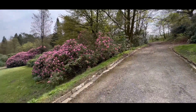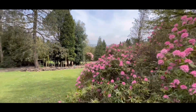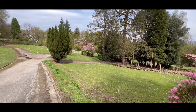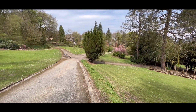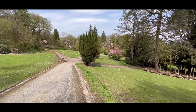There's lots of these rhododendron bushes. I've noticed as well, they planted loads of trees. If you have a look at there, we passed. Yeah, lots of new trees. They might be apple trees because they've got a little bit of blossom on them. It's free apples soon. Yeah, not that soon.